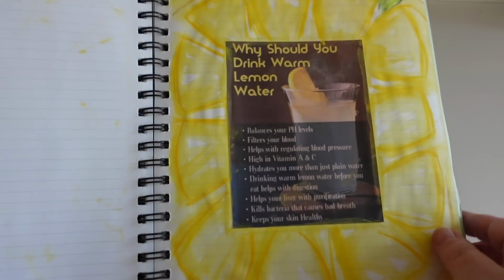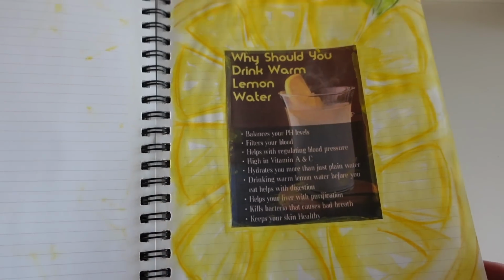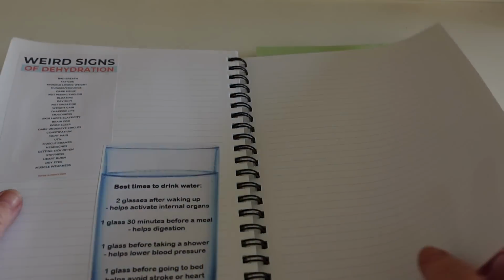Got a big lemon one here, so why you should drink lemon water. And then just decorated the page with a big lemon wedge. Here we've got weird signs of dehydration, best times to drink water. So, you know, all about hydrating yourself.